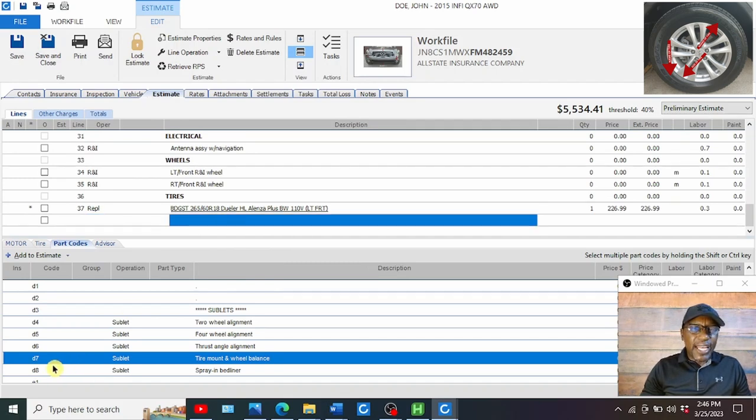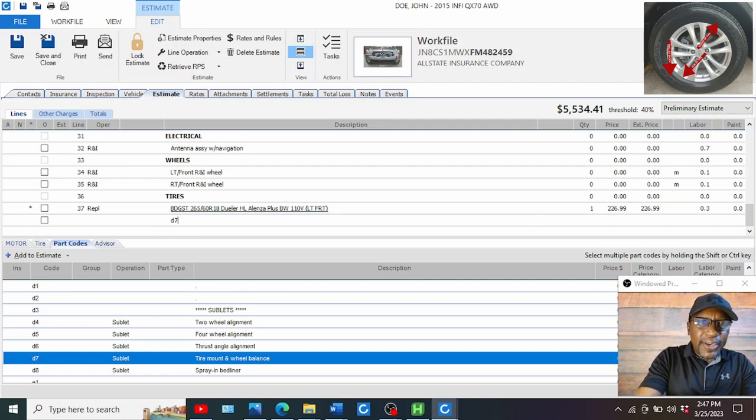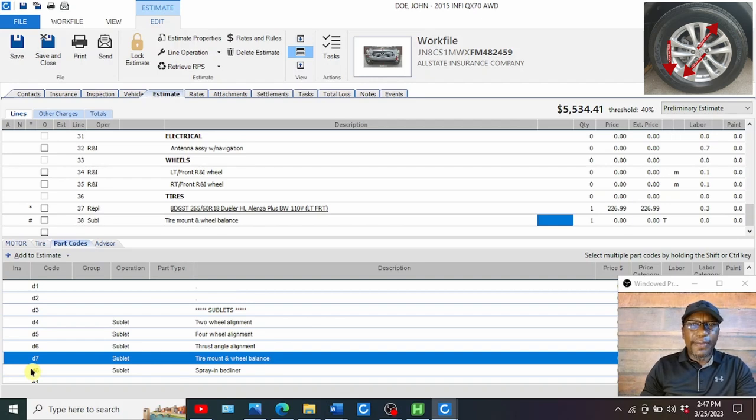You see out beside it where it says D7 right here? D7 is a part code. If we just simply type a lowercase D7 and then hit enter, it'll put that part code up there for us, okay? If you remember the part code number.